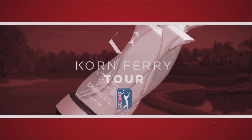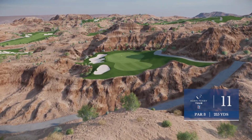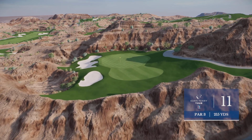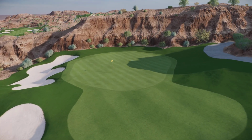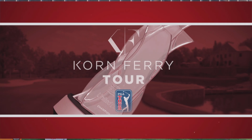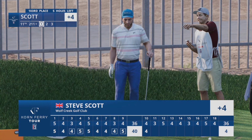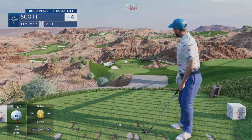A lot of storylines to follow as we move through the weekend, and we take a look at the leaderboard here in round one. We're looking at a tie at the top at 7 under par. Meanwhile, our featured golfer is looking to close the deal this week after a strong top five finish a week ago. We'll join the action on the tee at the par 3 11th.